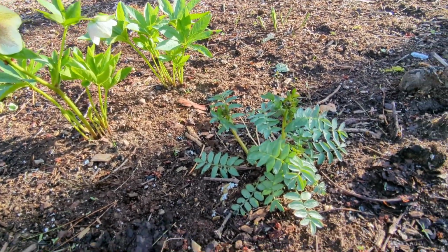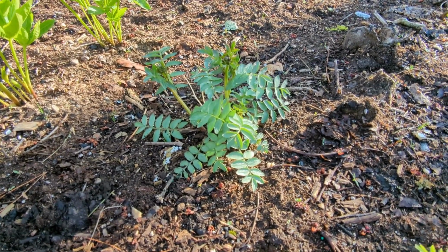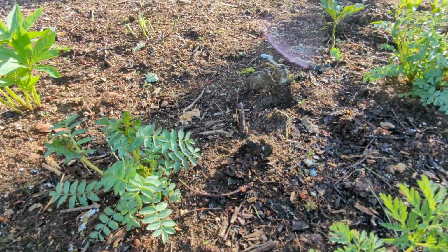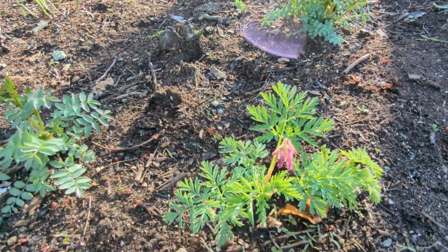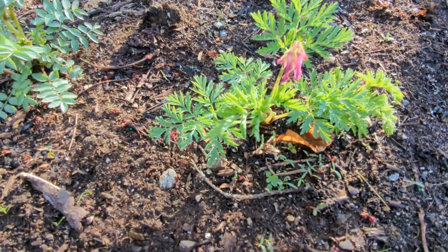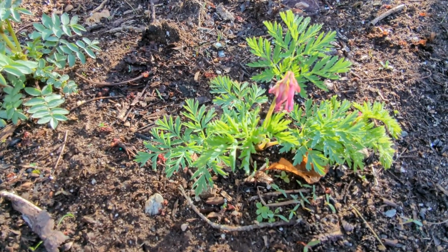And right near the Hellebore is a Jacob's ladder. And I have a ton of Jacob's ladder also divided around my yard. And you can see that the Jacob's ladder is just starting to bud up. And right near the Jacob's ladder, you can see this is budded up. This is a bleeding heart, and it's a fringed leaf bleeding heart.